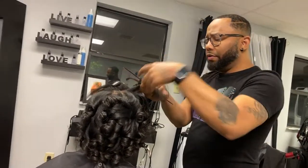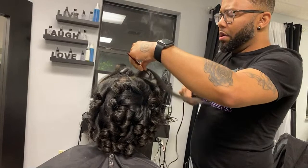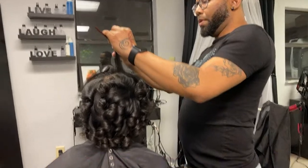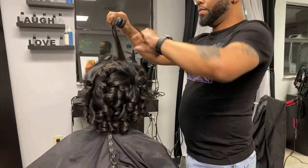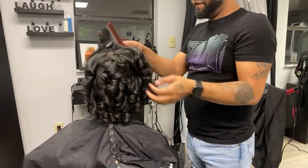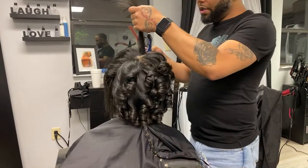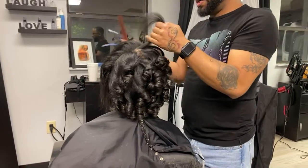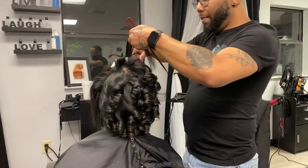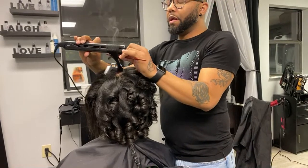I have to say, I've used all of H2Pro's flat irons from the smallest to the biggest. When I first started doing hair, FHI was my favorite flat iron to use. And I noticed that over the years, they started losing quality. I wasn't getting the same durability out of it. I wasn't getting the same heat. I think they're revamping it now, but I had to find something, and I found H2Pro.